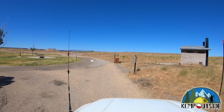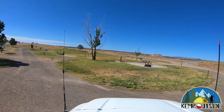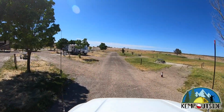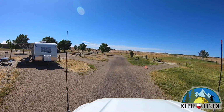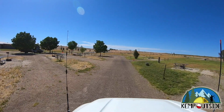Now, there are some back-end sites, but as you can see, there's a rope across the road. So I wasn't able to drive over there. So you can just kind of look and see. Those are much nicer as far as back-end sites go. And so here we're kind of going backwards, but we're passing some of the back-end sites that you can see there.